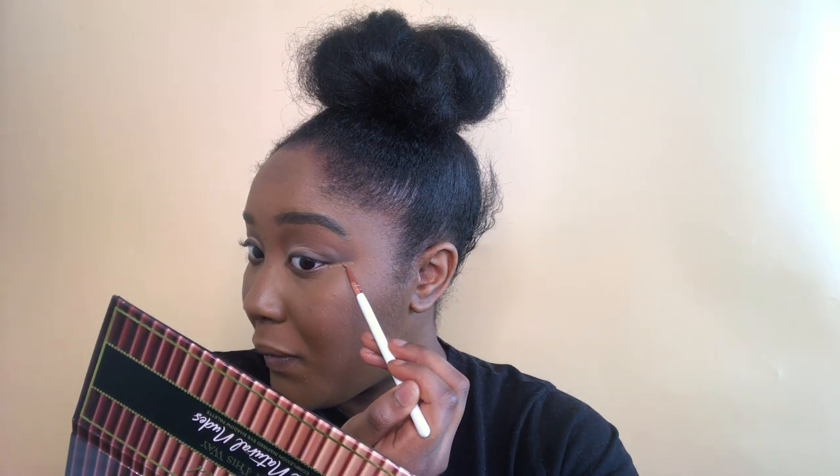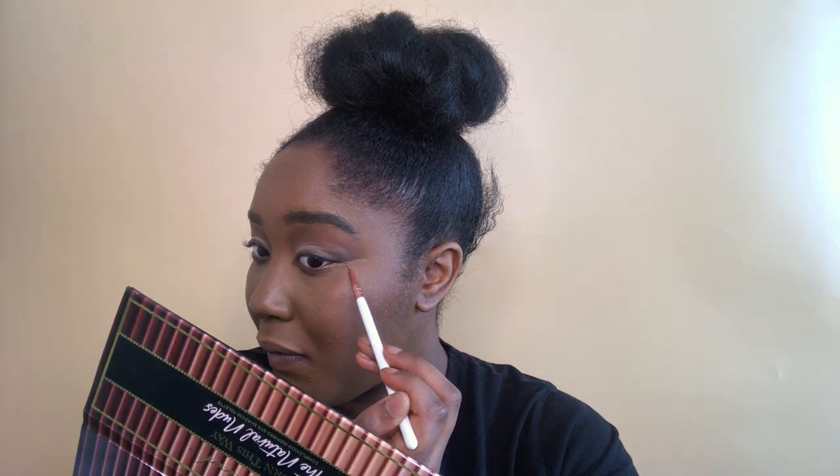Just gonna put a tiny bit of concealer on this brush. And believe me, this is a godsend. It's the A09. It saved this eye because I was ready to throw it in the bin. Well, just rub it off. So I'm gonna use this brush to clean up the liner. Like, look at that. Savior. Just gonna use one of my fingers to blend it out.